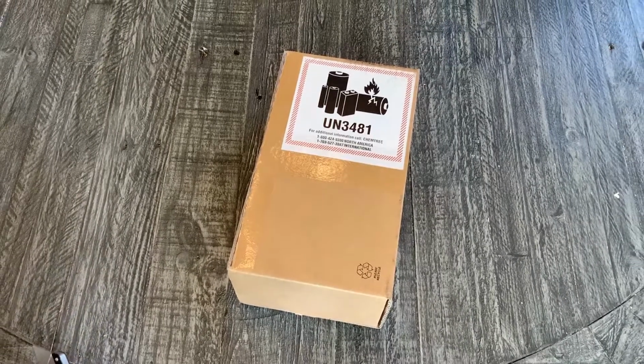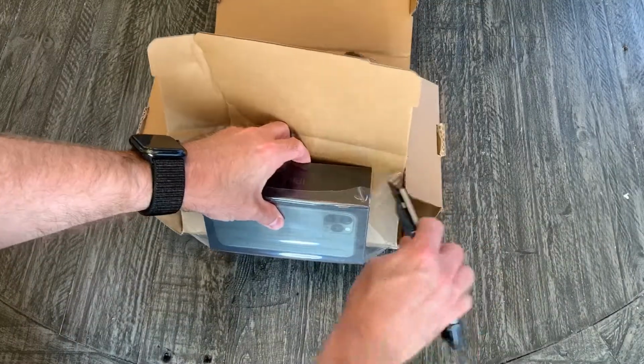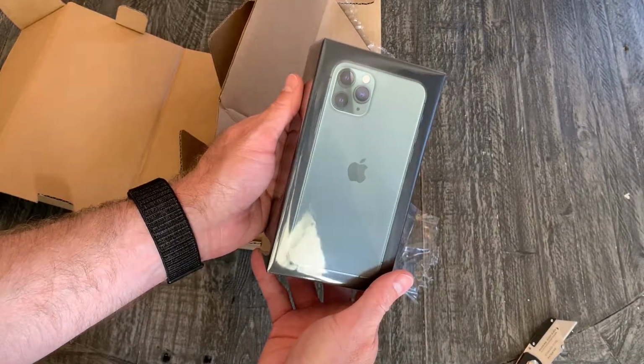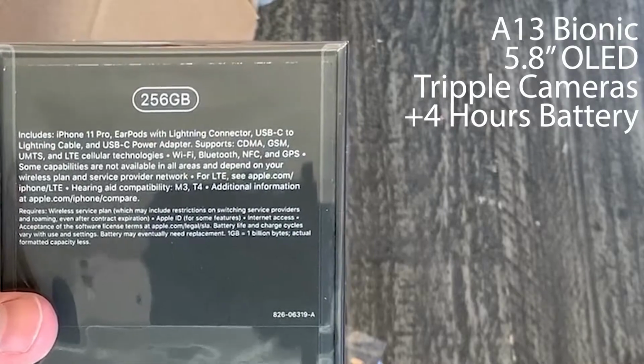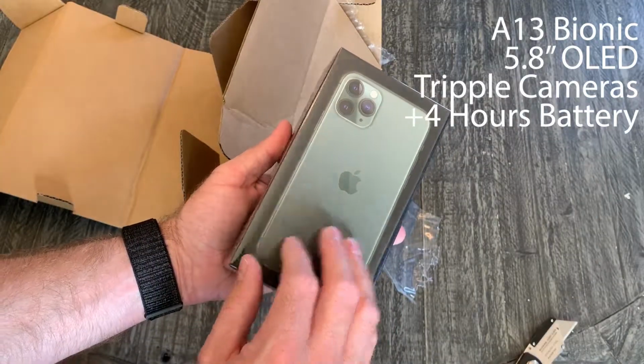I'm going to make this quick for you. The new iPhone 11 Pro is a new iPhone. If you are watching this video, you know what an iPhone is, and you already know the specs. But just for fun, the highlights are the A13 processor, a 5.8-inch OLED display, a new triple camera setup, and a better battery.